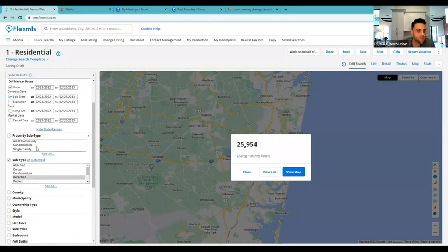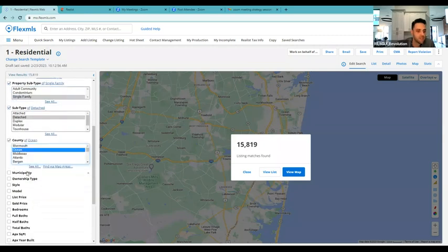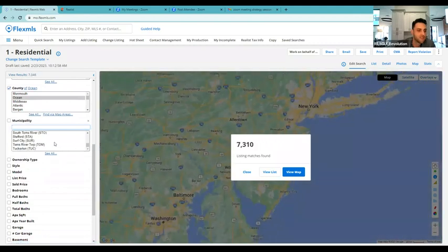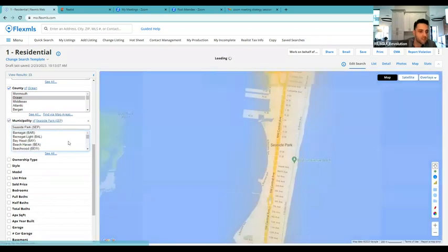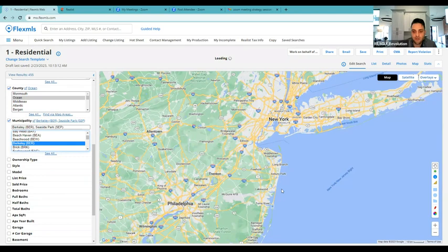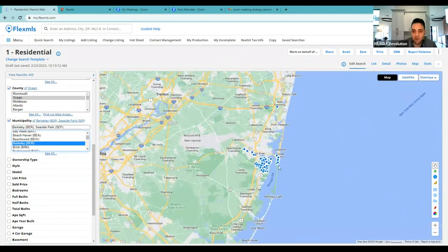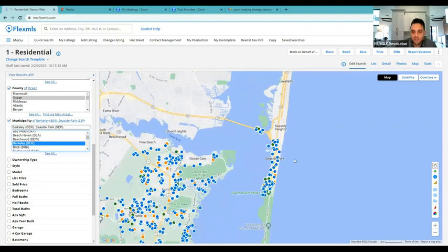I'm gonna go detached, single family, county. So the tricky thing about Seaside Park, guys, is that part of it is also considered Berkeley. And some people put in the wrong information. So when in doubt, just click both. Obviously, now it's going to give you all of Bayville, which is not necessary.